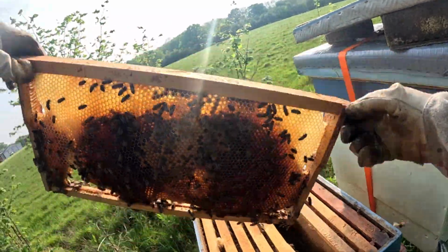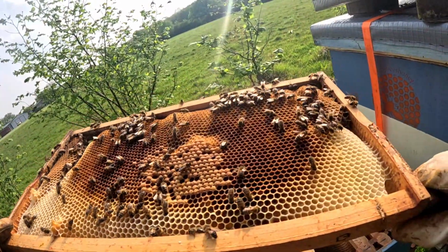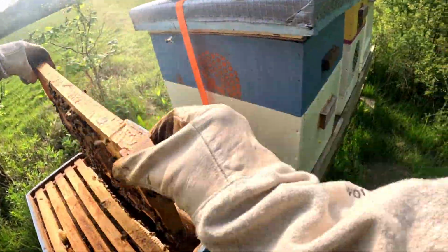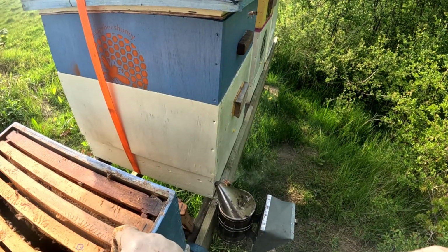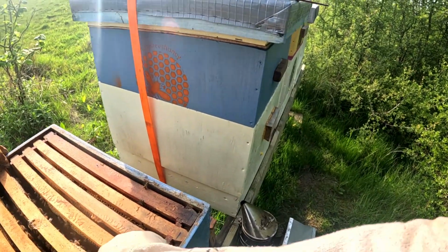All the brood in there. She's backfilled that. She's backfilled that. All the way to one day old out on the outside. So I don't think these will swarm. These shouldn't swarm till a lot later in the season, because they were overwintered nukes.